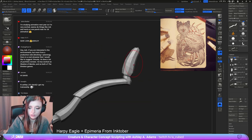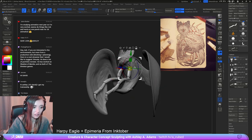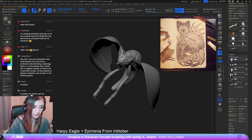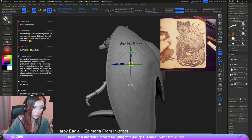Want to do things like Rick and Morty or One Punch Man for two? Oh yeah, that would be awesome. Well, good luck. Yeah, a lot of that stuff, you're going to start working with Toon Boom and things.